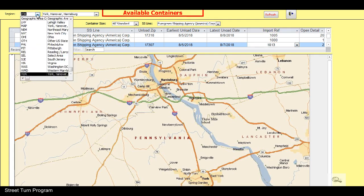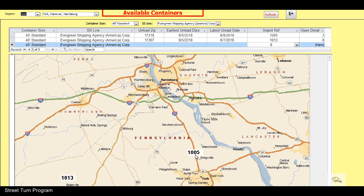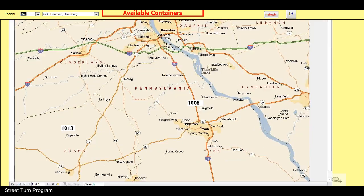To see this on the map, note that 1005 is Emmetsville, 1013 is Biglerville, which is the one that we illustrated the import input, and the loading would be taking place in Spring Grove. So both of these could be possibilities for the forwarder to explore.